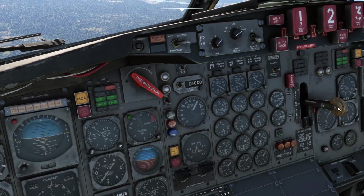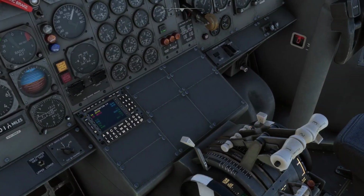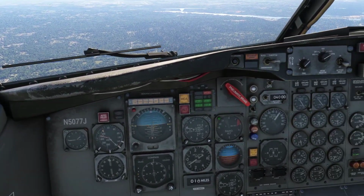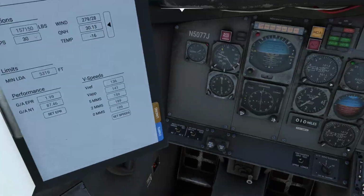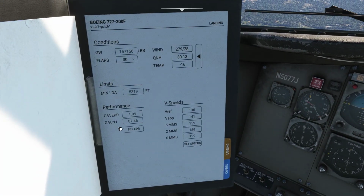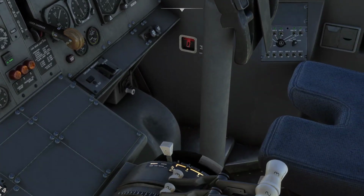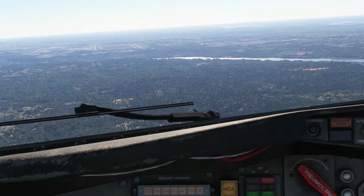Let's start doing stuff. Landing gear down. Flaps 15. My short memory app is 141. Let's slow to 141. And we're going to throw it all out. Flaps 40.